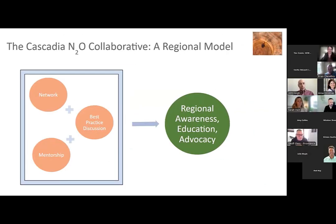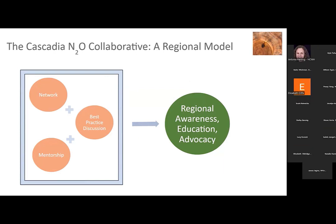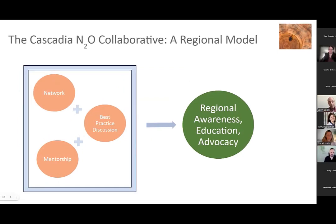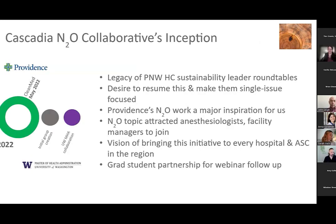So I was lucky enough to resituate myself within healthcare sustainability at Virginia Mason Medical Center, which folded into CommonSpirit Health a few years back. And during that move, I became active in an excellent community of my counterparts at other health systems within Oregon and Washington. And we think we were pretty successful, especially with what we somewhat out of fun started calling ourselves, the Cascadia Nitrous Oxide Collaborative. I want to discuss how that evolved, how it came about, what we feel like we did well. And with the next slide, I'll explain how it came about.